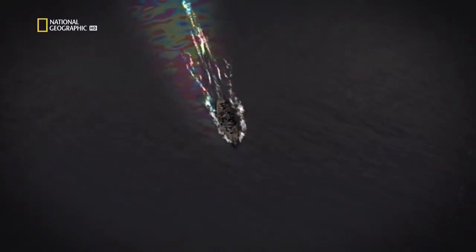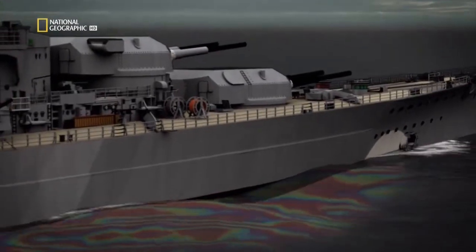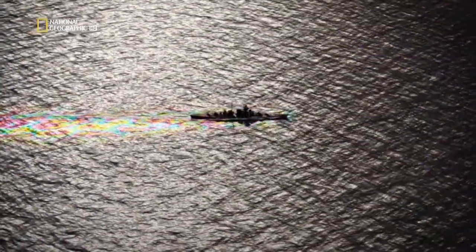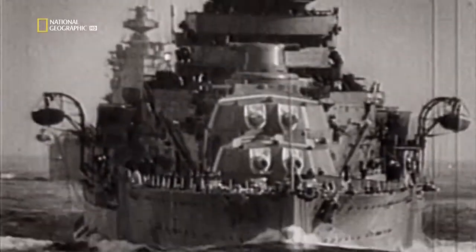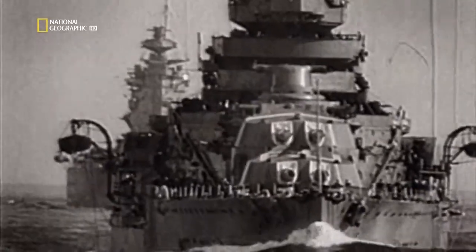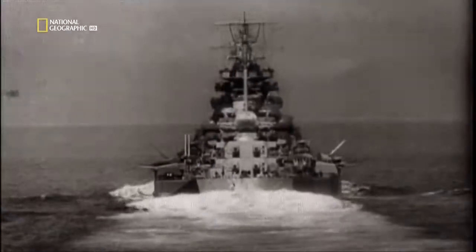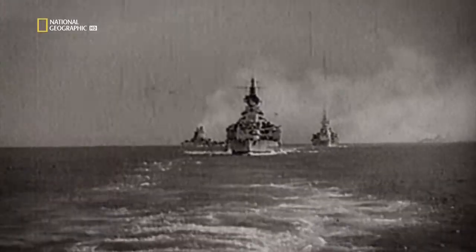Hitler's trump card, the Bismarck, has tasted her first battle, her first triumph, and the sting of her first wounds. The myth of her invulnerability is fading. For Britain and the Royal Navy, there is now one rallying cry: sink the Bismarck. The German battleship steams towards France, British ships on her heels.